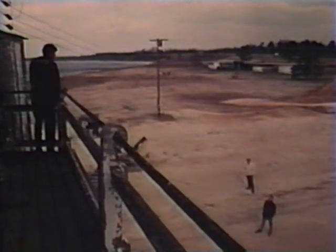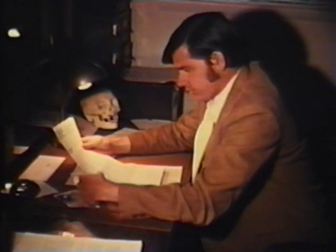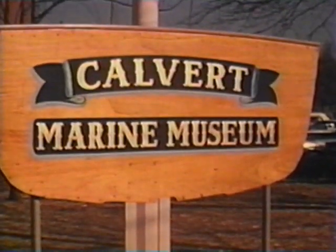When the Drum Point Light was decommissioned in 1962, the six-sided cottage already was high and dry, an invitation to vandals who added desecration to neglect. But the light was not meant to be forgotten. It was rescued by the Calvert County Historical Society and this man, Dr. Ralph Eshelman, curator of the Calvert Marine Museum.